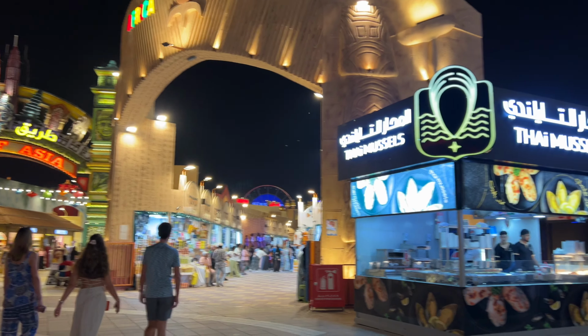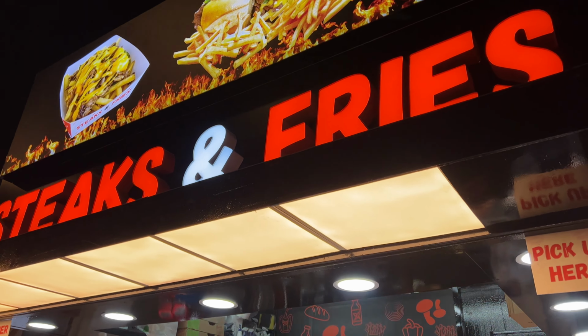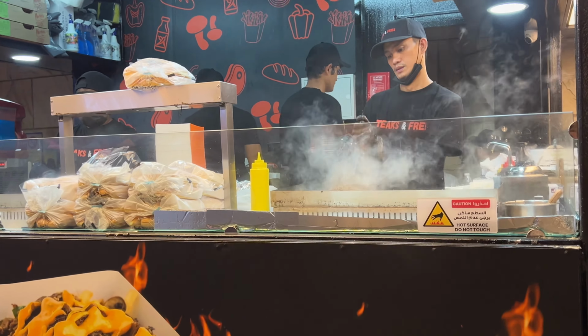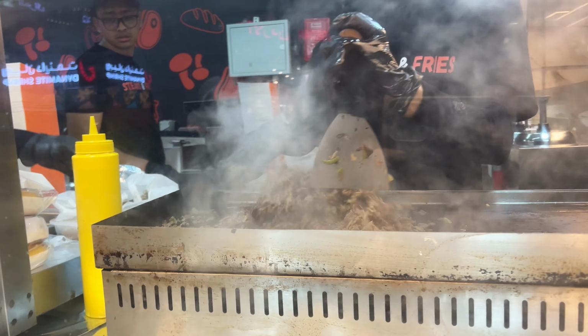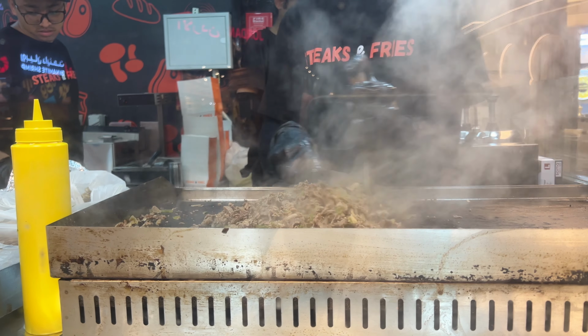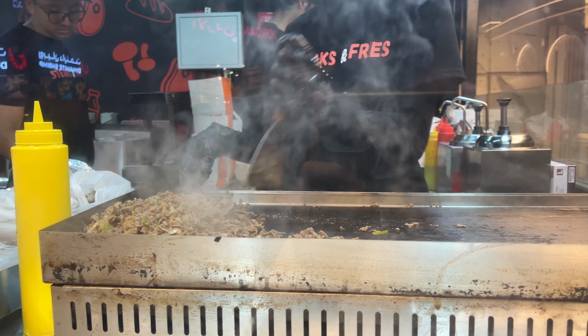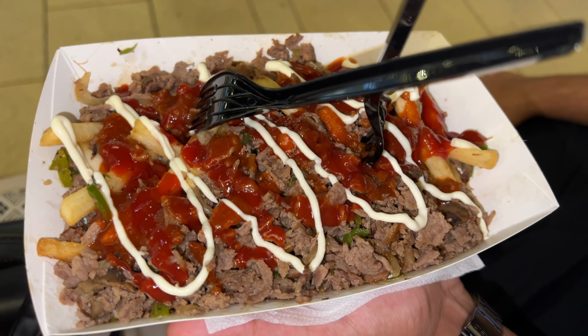I didn't really want to experiment too much here just because I was so hungry and I wanted something that I knew would fill me up straight away. We ended up going for steak and fries. I know most of you are probably thinking, you're in Global Village, why aren't you eating some exotic food? Truth is, we do eat exotic food, but I would just prefer to do that at a sit-down restaurant. Here, I wanted something easy and quick.